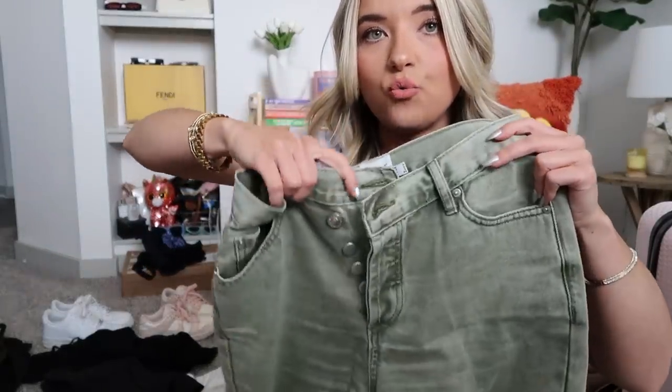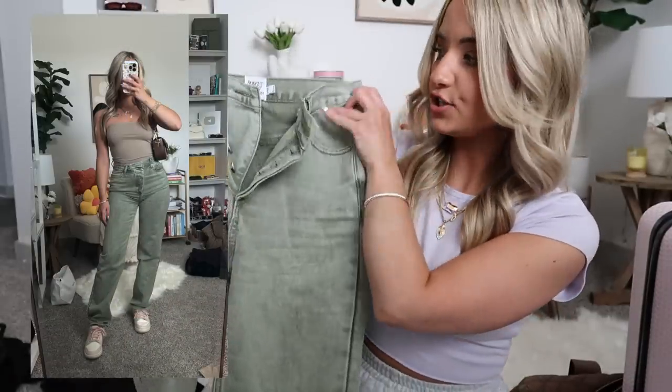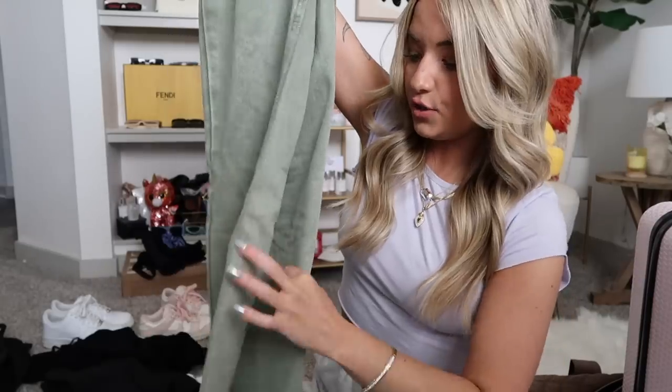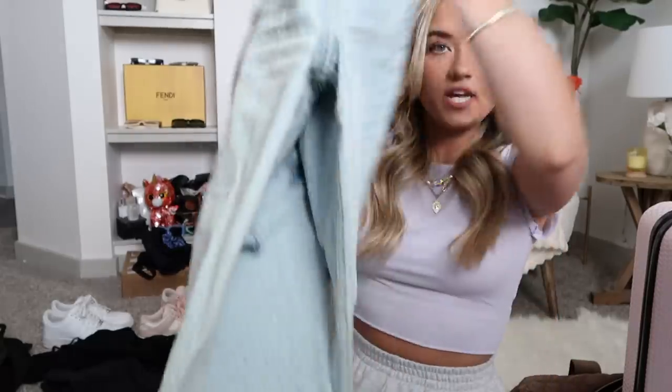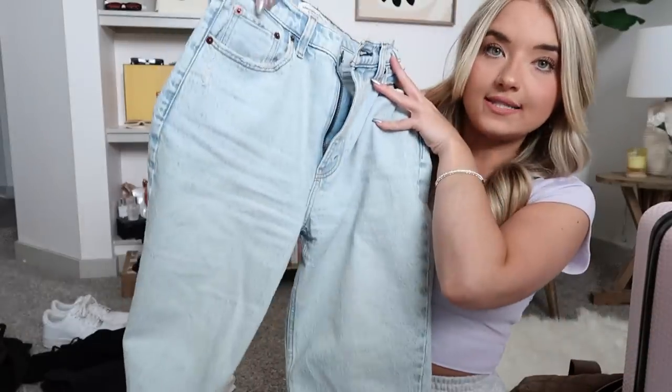I have these green asymmetrical waist jeans from Princess Polly, and I really love these. I wear these a lot, so I'm definitely gonna bring these because I love using them and they're just a good go-to jean. And then I also have these jeans, which are a light wash. So I have pretty good options. I have that dark wash, the green denim, and then this lighter wash.